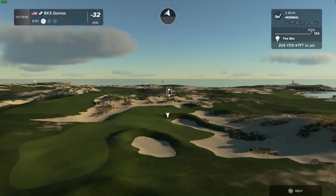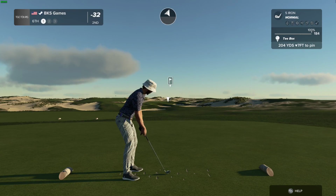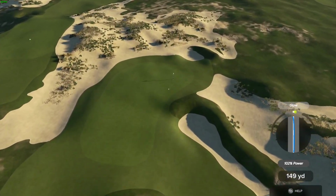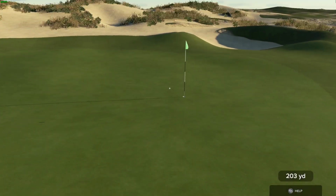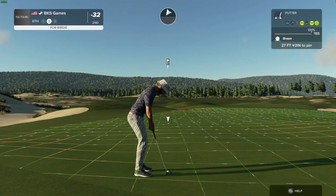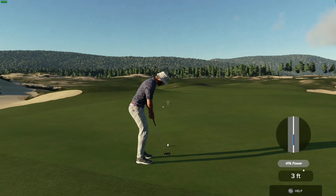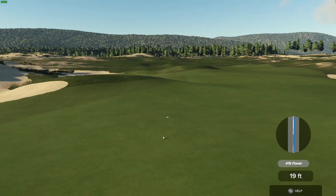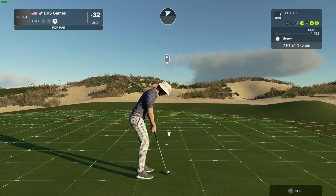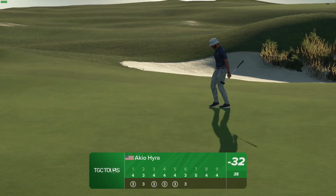Careful out there. We got a tailwind blowing. Oh, effortlessly done. Nice swing. Yep, that's going to do just nicely. Here's a look for birdie. A little bit too much power into that putt. Looking good. Nice little stroke in there for par.